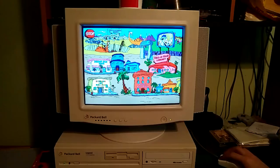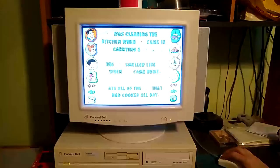Tell a Tale Library. What's this? Oh, it's kind of like Mad Libs.